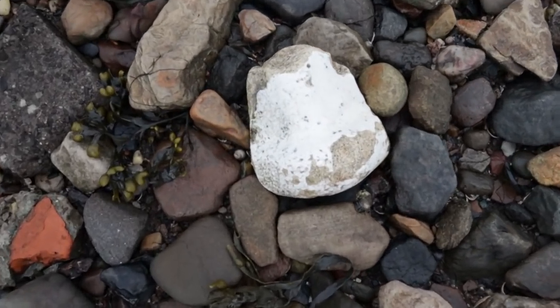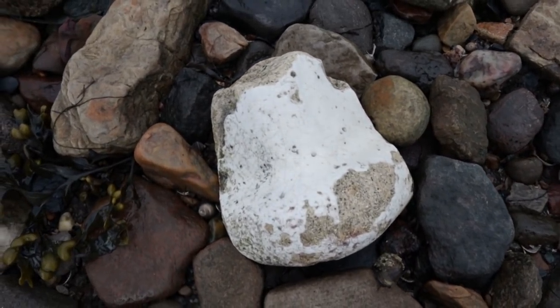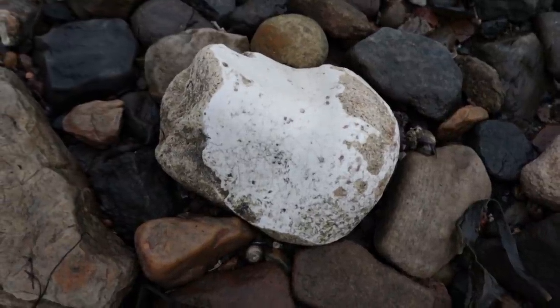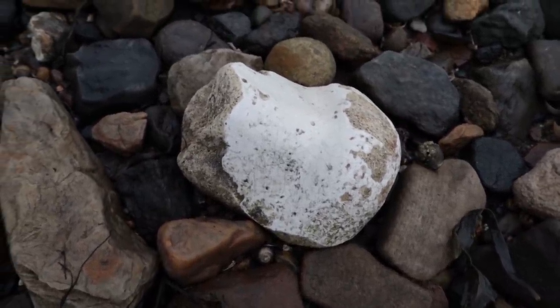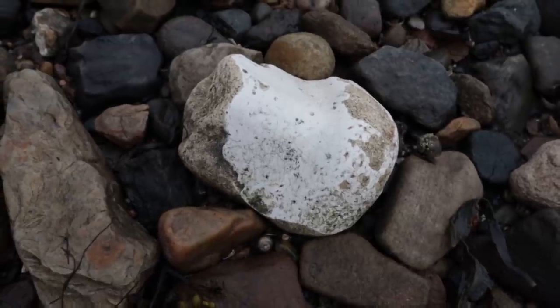Now that's a really, really heavy piece of ceramic that Nicole's just seen. And what do you reckon that is? I think you're right, probably some sort of sanitary ware. By that we mean it's a large basin or perhaps a bath.